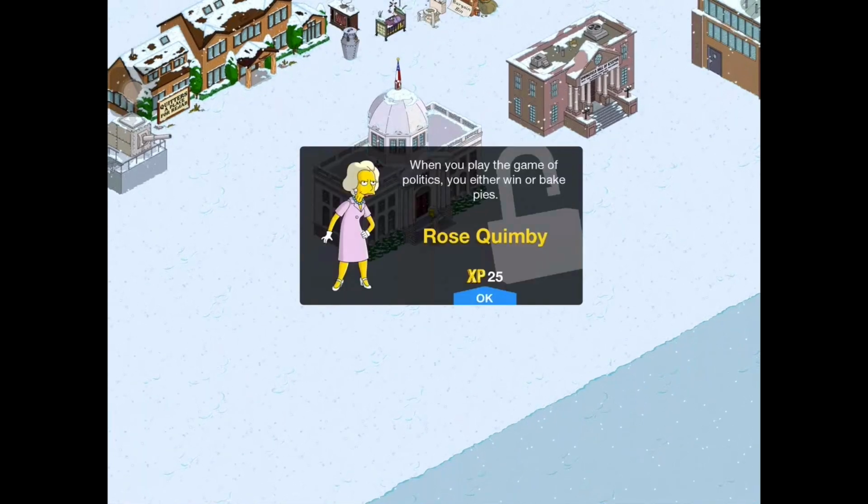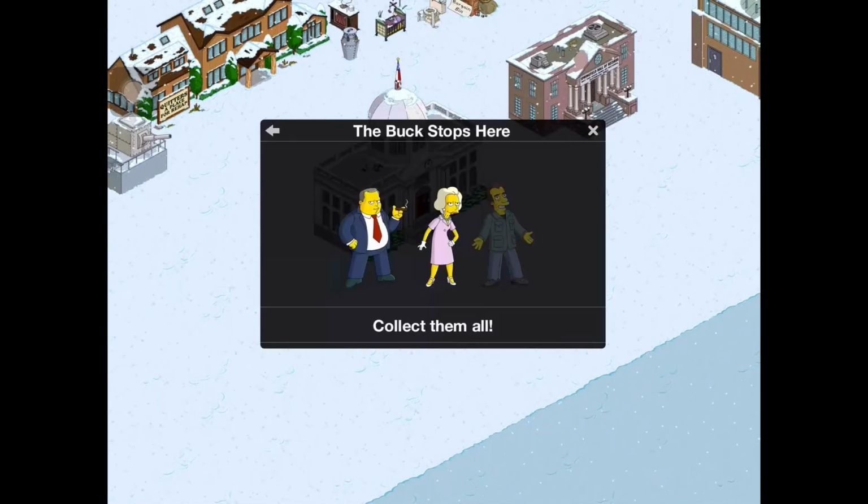Sweet. So this comes with Rose Quimby. When you play the game of politics, you either win or bake pies. I'm pretty sure this is Quimby's mother, I think. Yeah, I'm pretty sure it's Quimby's mother. But she goes into the Buck Stops Here category.